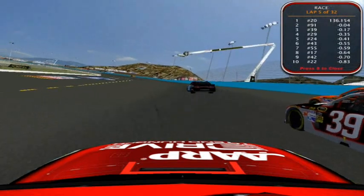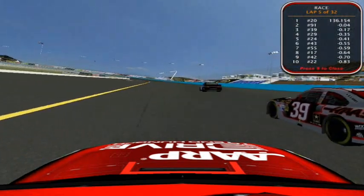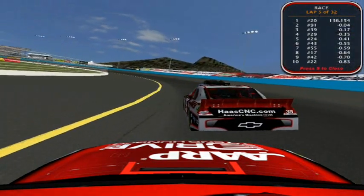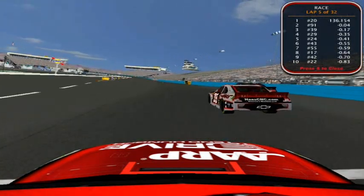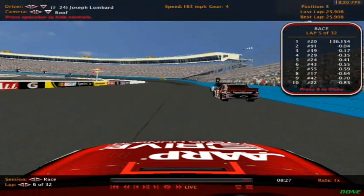Oh man, Joseph Lombard, he's already trying to go for 2nd. He's making it 3 wide with Ryan Cooper and Jack Richards. And oh man, I guess Jack Richards had to back out of it. And oh man, just look at Joseph. He's trying to stay glued to the back of that 39 car.